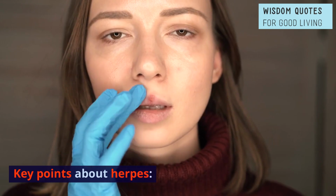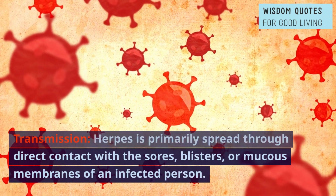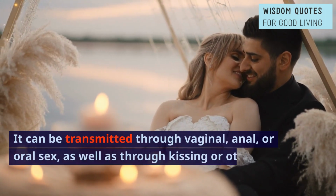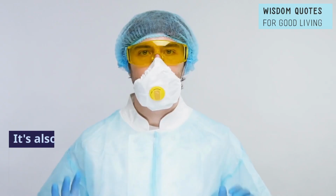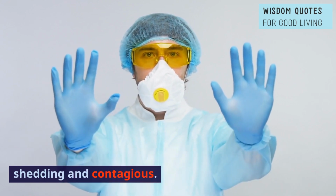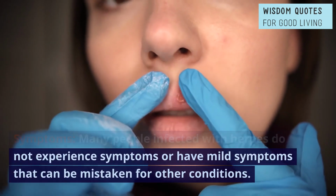However, both types of HSV can infect either the oral or genital areas. Key points about herpes. Transmission. Herpes is primarily spread through direct contact with the sores, blisters, or mucous membranes of an infected person. It can be transmitted through vaginal, anal, or oral sex, as well as through kissing or other close physical contact. It's also possible to transmit herpes even if there are no visible sores, as the virus can still be shedding and contagious.